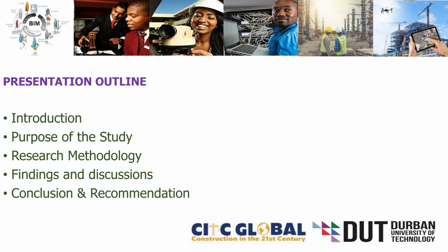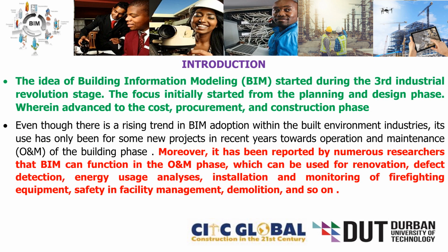Presentation outline. This study will follow through introduction, purpose of the study, research methodology, findings and discussion, then conclusion and recommendation for future studies. Introduction. The idea of building information modeling started during the third industrial revolution stage. The focus initially started from the planning and design phase, which advanced to the cost, procurement, and construction phase.